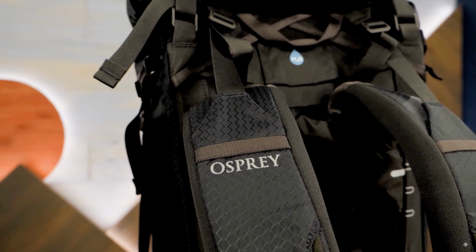Well, I've gotten older and now I'm more concerned about the weight of the gear I carry on the trail. The Osprey Ether 65 backpack is 3.5 pounds lighter than my Arc'teryx Bora 95.